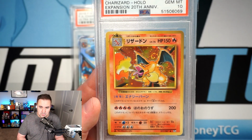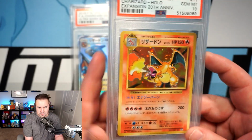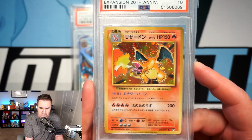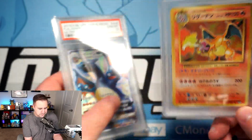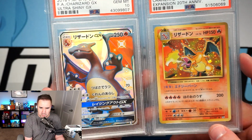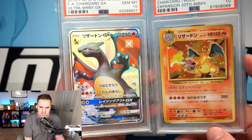So these are the two that we're going to express. We will be getting these back here shortly. We'll take a look at what they come back as, but I'm really excited about this one specifically because this is a really good investment piece to hold on to, I think. And of course, you have the Shiny Charizard, two of just absolutely iconic artworks, obviously a reprint of the original, and then the Shiny from Hidden Fates, Ultra Shiny GX.